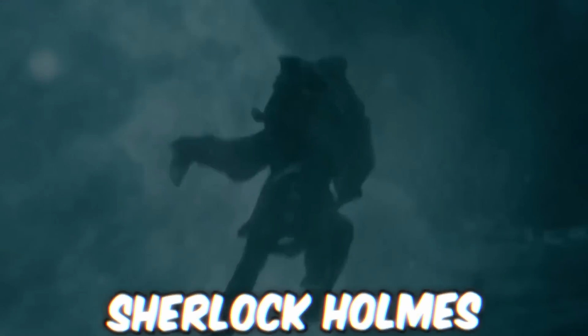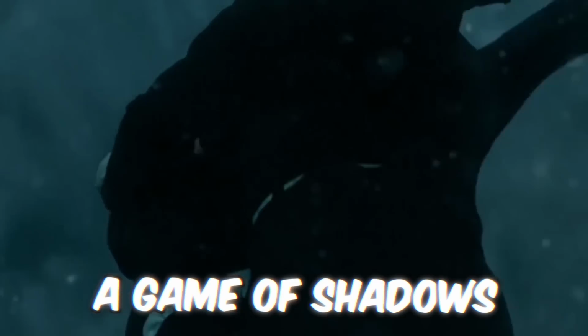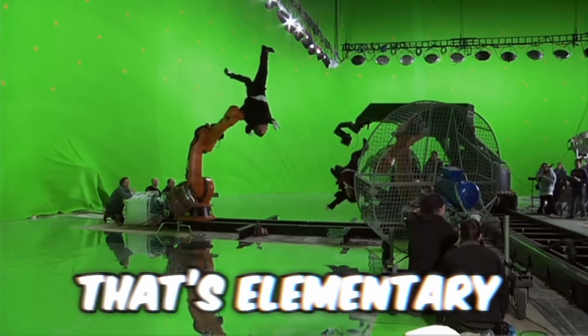This shot of Sherlock Holmes and his arch-nemesis tumbling in slow motion over a waterfall in A Game of Shadows marks a fitting end to the franchise. But this scene definitely couldn't have been done on location or even in real time. Oh, and the massive green screen set? That's elementary, my dear Watson.